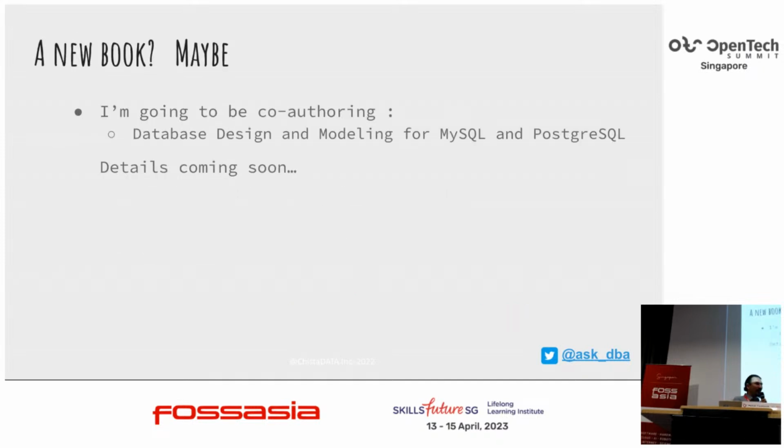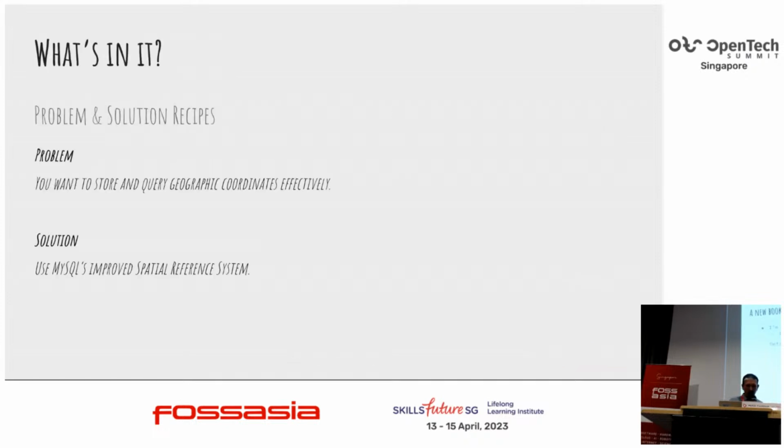A new book? Well, I wasn't actually planning to write another book. About a couple of weeks ago, I was at another conference in Pasadena, and I got a book offer to write Database Design and Modeling for MySQL and Postgres. I will be co-authoring with Ibrar, who is a Postgres expert, so we can combine our forces to author this book. Before coming over here, we drafted our table of contents, so this will start as early as this summer. I will share the details with a blog post or some tweets.